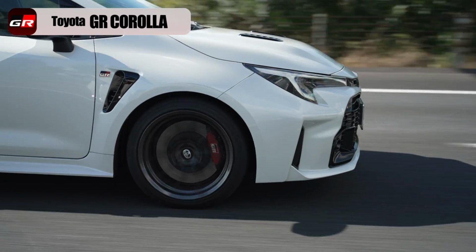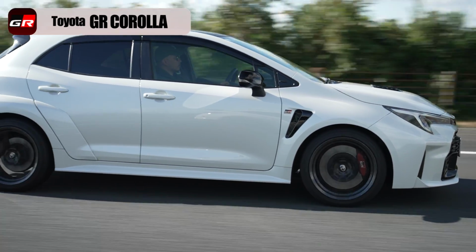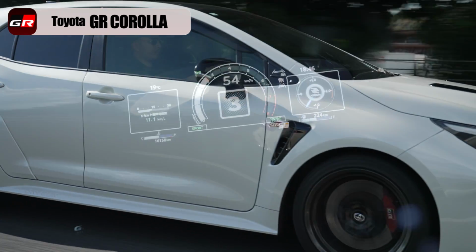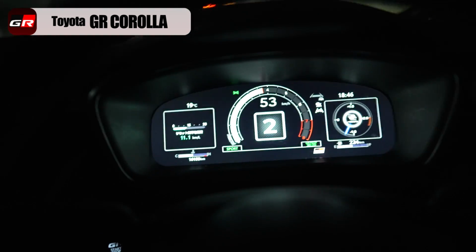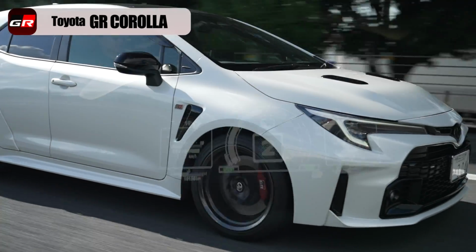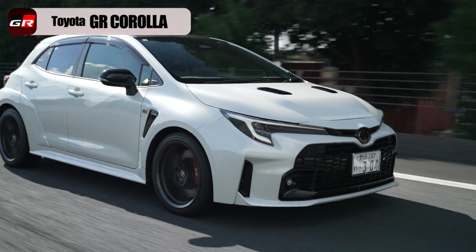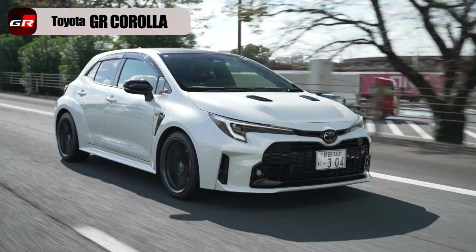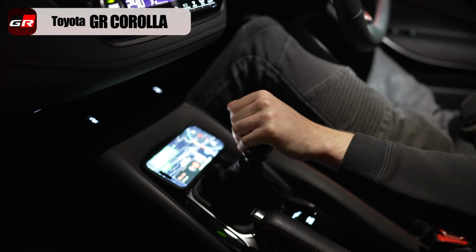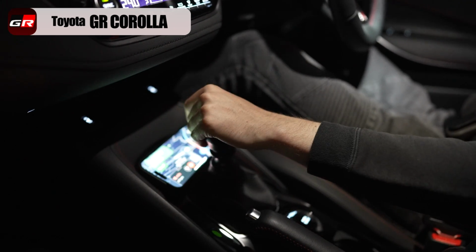So big tick on that front. The display is also pretty nice too. Super easy to read what gear I'm in. It's kind of race car vibes. We've got the tacho around the outside of the gear in the middle. Really like that. The transmission feel is notchy, but not in a mechanical kind of way, in sort of a little bit plasticky kind of way even. It's hard to describe exactly.